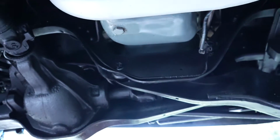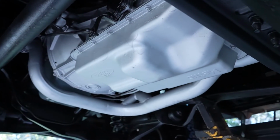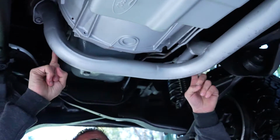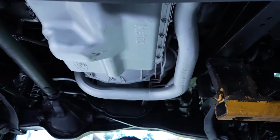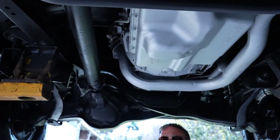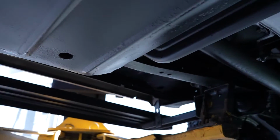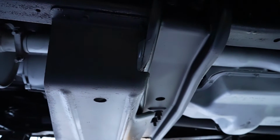Let's hop to our transmission. The transmission pan on this vehicle is all nice and dry. Exhaust manifolds on either side come into a single pipe here that's going to lead back to a cat and a muffler we'll show you shortly. Cross member supporting up the transmission and the transfer case. Good shape, no rust, no holes that are not supposed to be there.